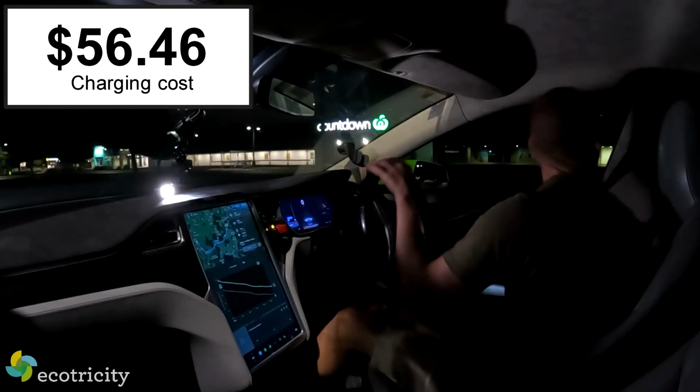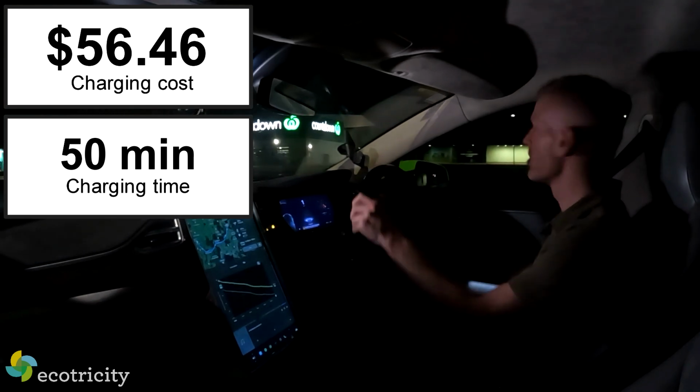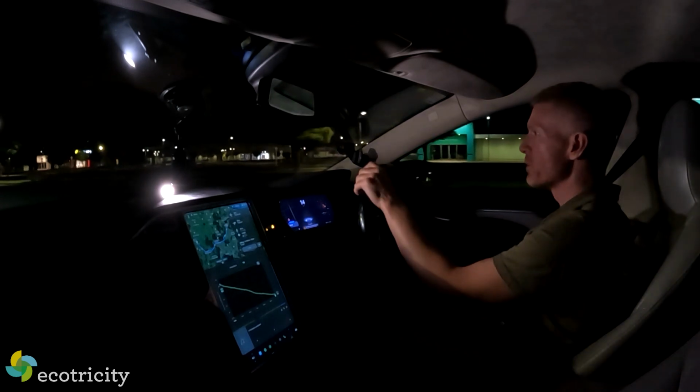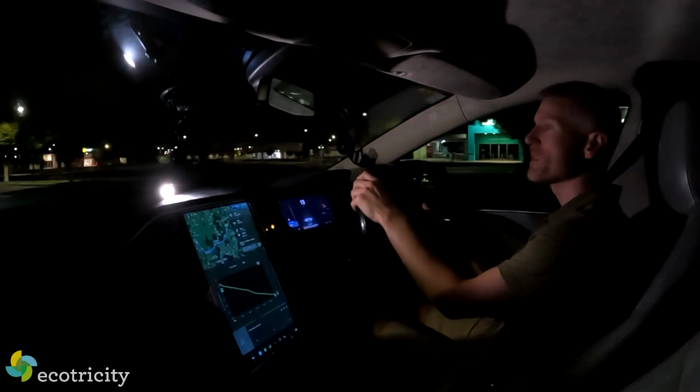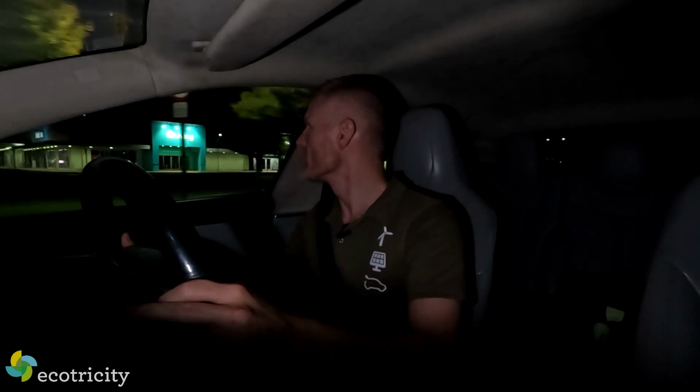So at about 3 AM, after pouring 66 kilowatt hours into the car, I made the final leg to Tikitiki. And we are off, and that took 50 minutes to get from 12% to 82%. So that is 70% in 50 minutes. That's pretty good for what is a 2015 car. Of course there are electric cars that charge much, much faster, but that's not bad for this one.